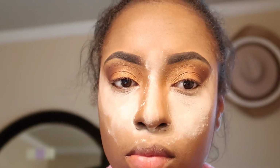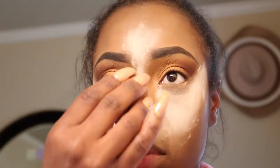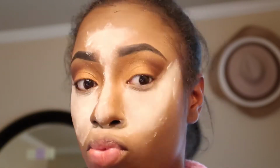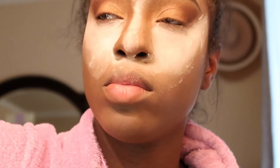Tell me if I'm wrong, but that's how I've been doing it since I've been watching my makeup journey with YouTube. As I'm waiting for it to set, I'm going to use my Fenty. I use the deep.